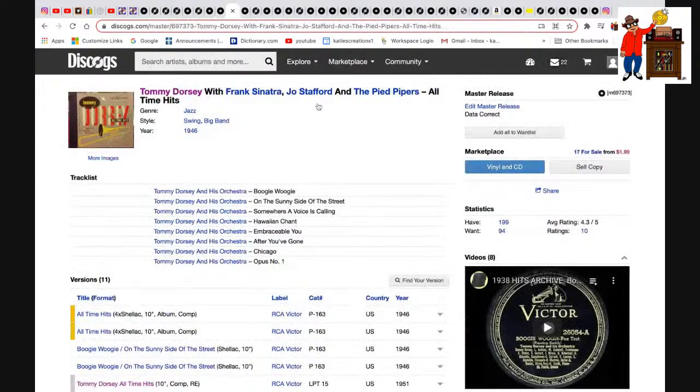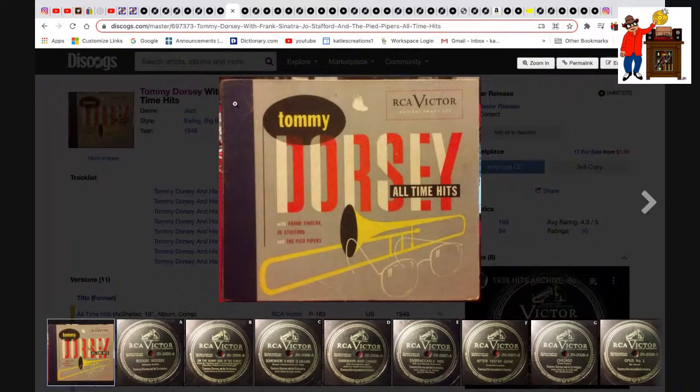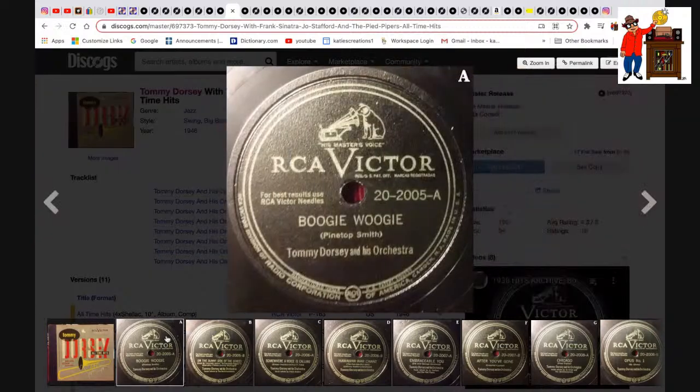Now, this record here is pretty cool. This is Tommy Dorsey with, of course, Frank Sinatra, Jo Stafford, and I love the Pied Pipers. This came out, and there's Louie all excited about this record. This came out in 1946, and this is just fantastic. Now, if we take a look at this record, you'll see the cover here. This is one of those typical folder styles. I'm calling it folder styles, there's probably a better terminology, maybe box set, with the different 78s. And take a look at this label here.